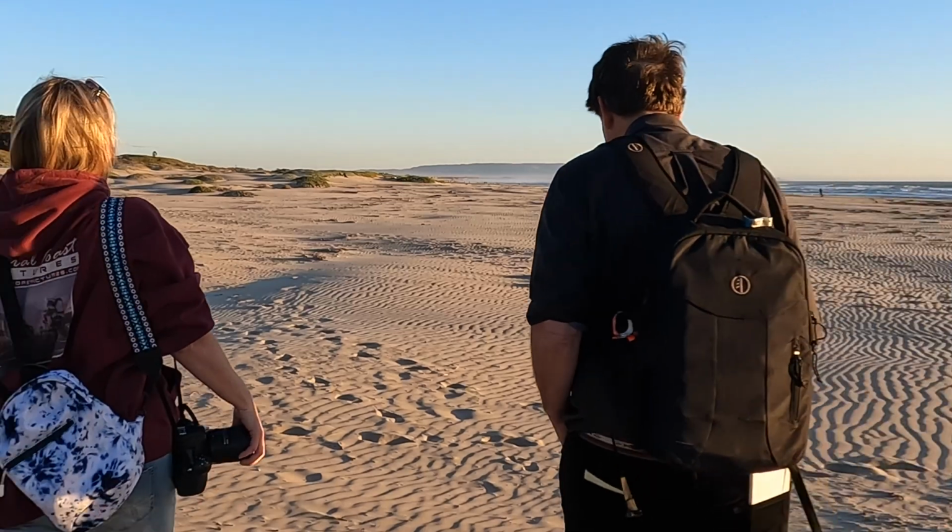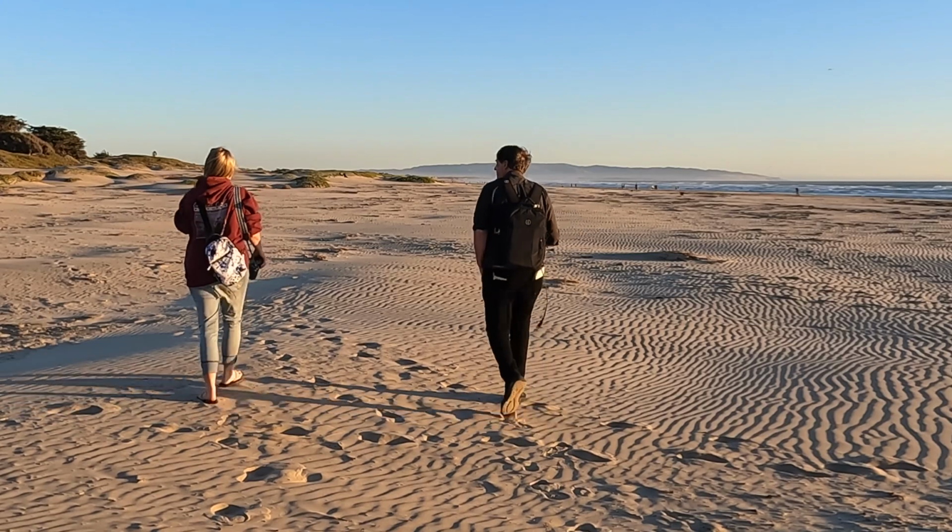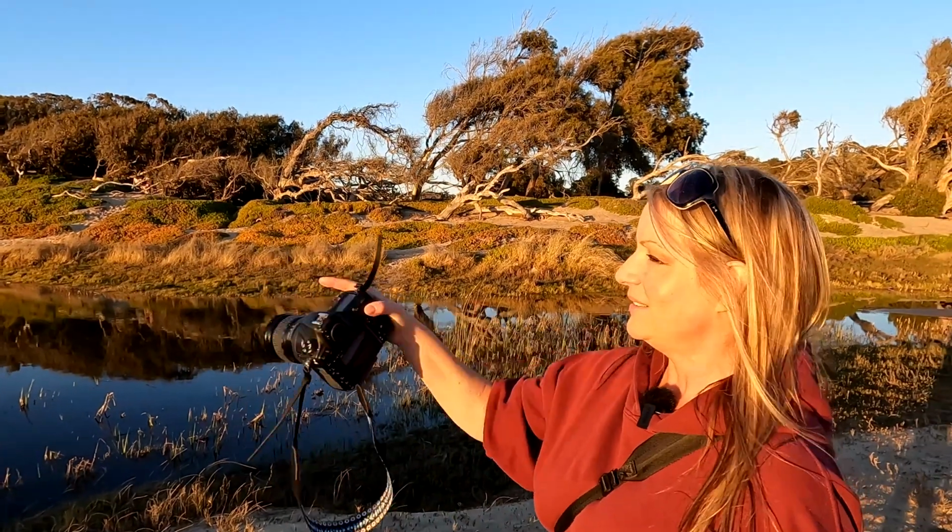What do you love about photography? Just observing everything. I think I just started doing it because I like to look at everything. So it's fun to capture it. Yeah, it's a pretty area to look at. You can see the hills from here and the pier.